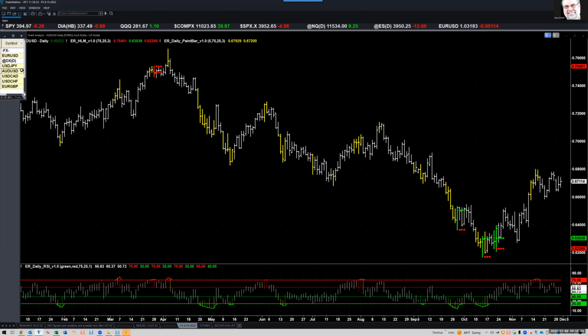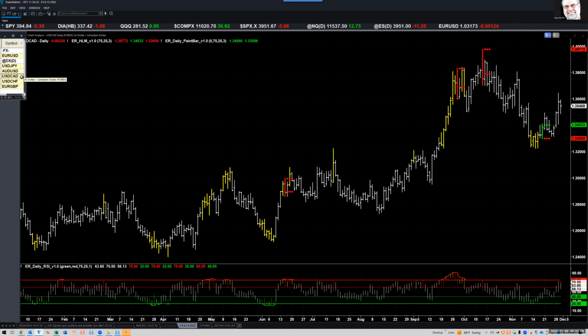signal smack dab on the bottom of the Aussie US dollar, and another 2 more buy signals a few days later. Excellent. And a total actually over about a month period of time before them. First one didn't work. USDCAD Canada, sell signal smack on top, and a buy signal recently that's working okay. Yesterday it made the highest high and the highest close since that buy signal. And today it's down just a little bit.